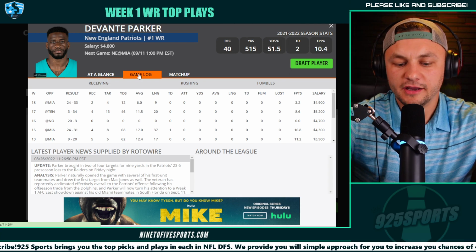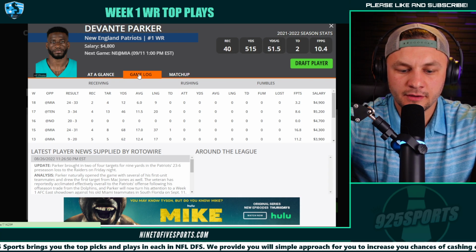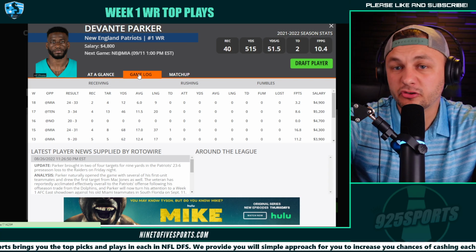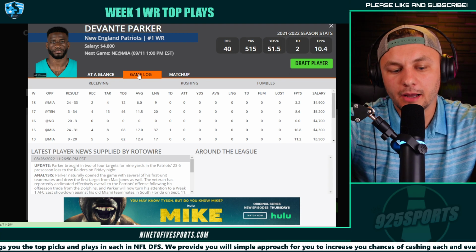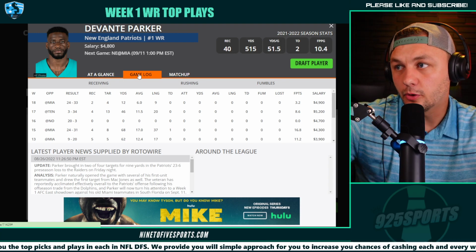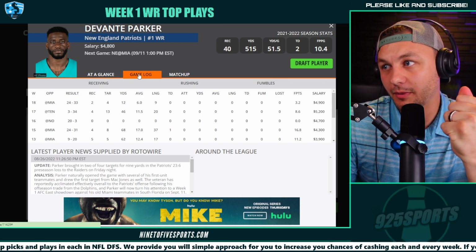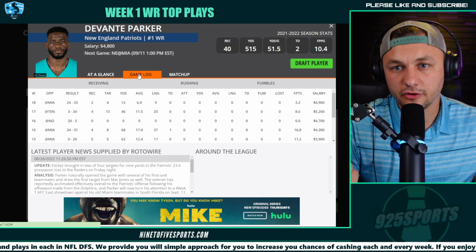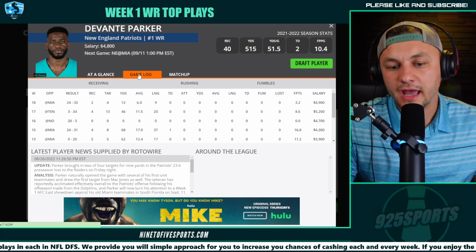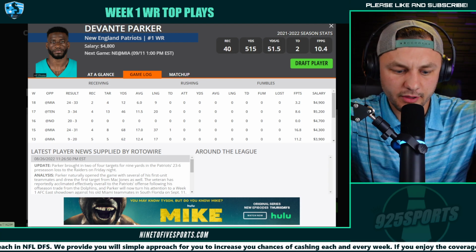But he should get a decent amount of targets in this one. He does have a pretty high projected target share at this price point. Okay, I do like that. It really comes down to, do you really like Jacoby Myers, or do you like kind of the TD potential with Devontae Parker? Because Jacoby Myers is safe with the targets and receptions. Devontae Parker should have a decent amount of targets, but he also should have a strong likelihood to score a touchdown as well. So I do like him as a play.